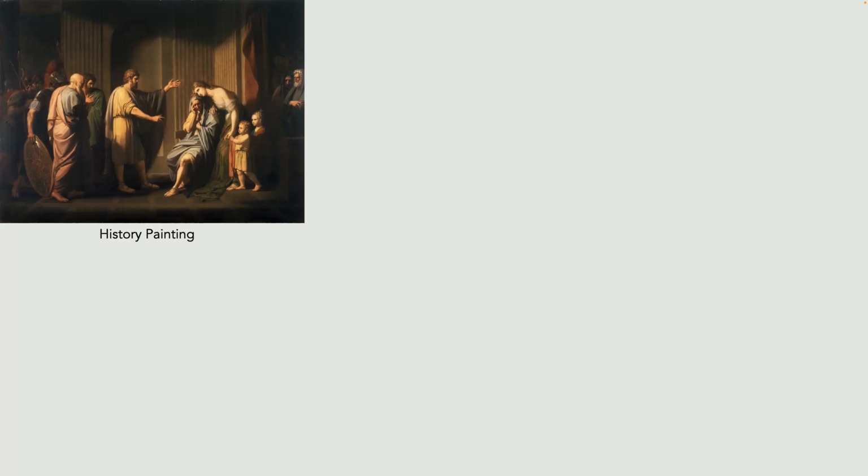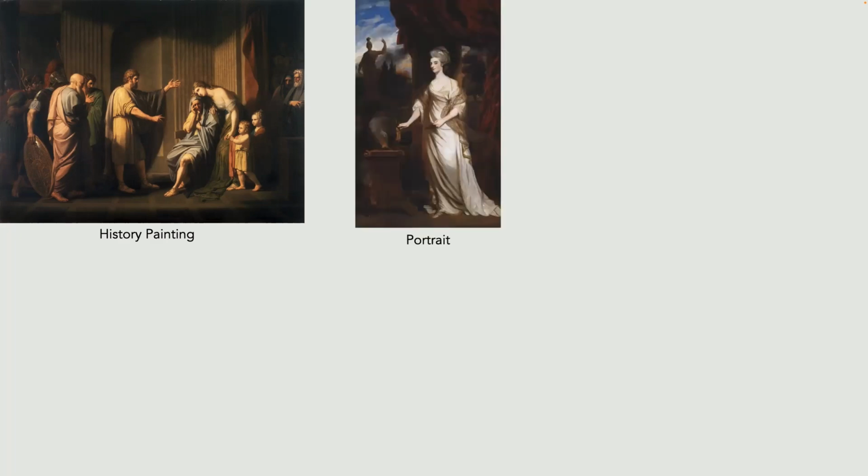So that was the peak of what an artist could paint, history paintings. Next down the hierarchy was portrait painting. This was painted by Joshua Reynolds.